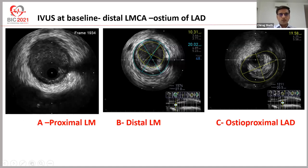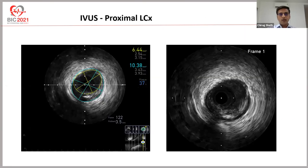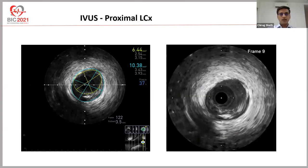IVUS had shown that the ostioproximal left main was not showing any disease, and it was free of disease. Distal left main had around 50% plaque, fibrolipidic, and the proximal LAD, ostioproximal LAD, had significant fibrolipidic plaque, and the vessel size was around 4.5 millimeter. Proximal circumflex had shown less than 40% plaque, and we decided that let us have a provisional kind of approach.